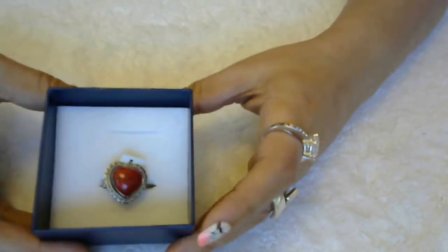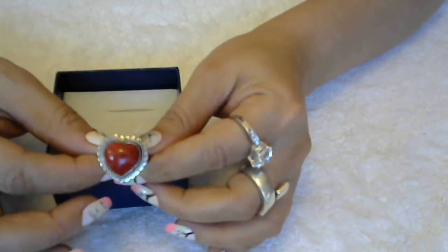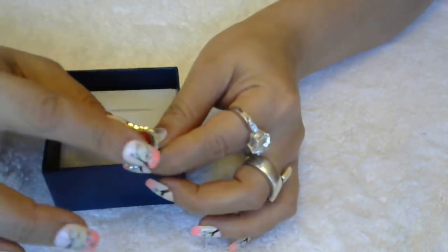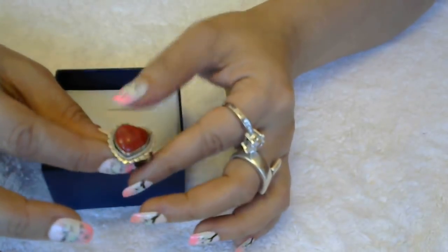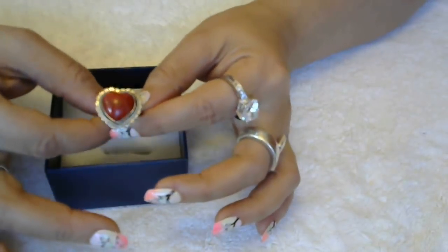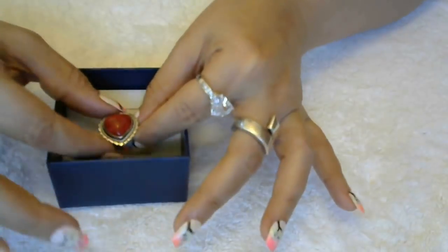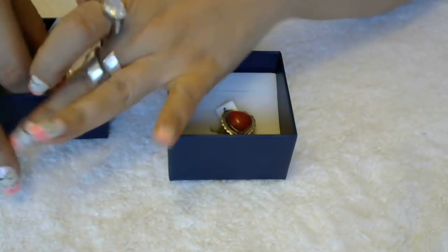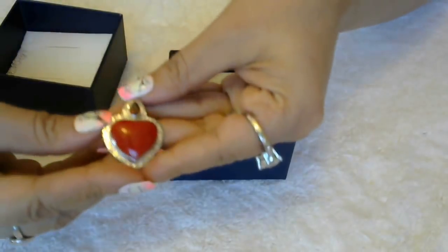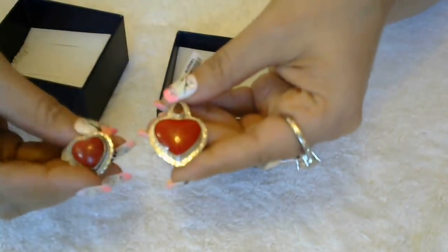I got this turquoise heart ring. You guys know I love the heart shape. I got this really pretty heart ring from her as well, in a turquoise reddish kind of color, and it has a scalloped edge. Very pretty. I asked her if she had something to match that's a pendant. She didn't have the scalloped edged one, but she had this one over here, which matches with it. Very pretty. So I got this one also, so I can wear it with this.